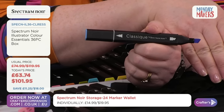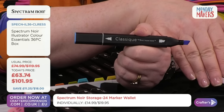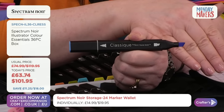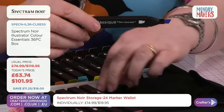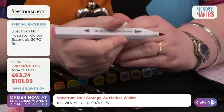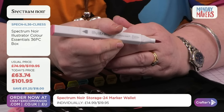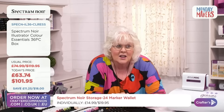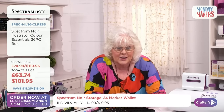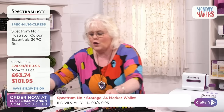Brilliant. Now this is great if you want to lay down a lot of colour quickly, or maybe you want to colour a lot of areas, or maybe things like your manga drawing, you would use that. So your design concepts, those kind of designs, they use this a lot. But on your illustrators, which is my star buy today, you get this most amazing brush nib. Now, I need to tell you, you could get brush nibs to fit your classiques. But I would go for your illustrators. And the 36 is a lovely set to go for because you've got those different colour families.